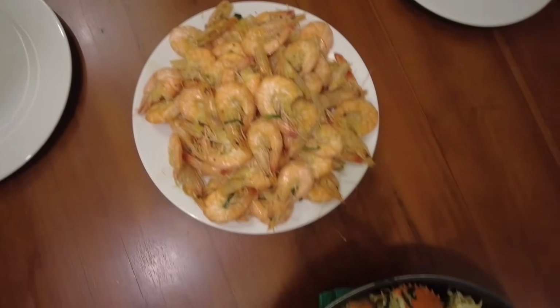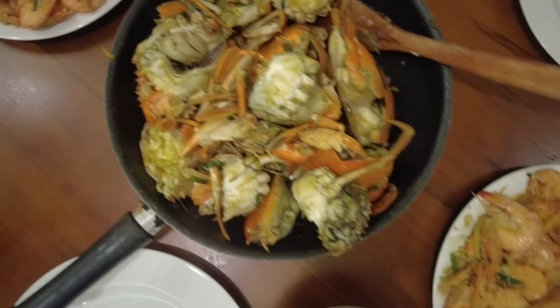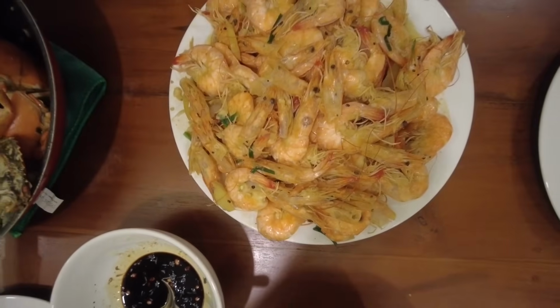We had David buying his friend some seafood, because we're all craving seafood. So here, kita crispy cooked. Ay, naku. Mapaparami rice nito.